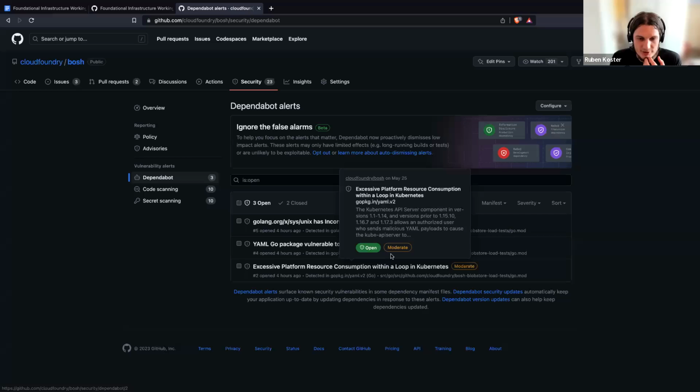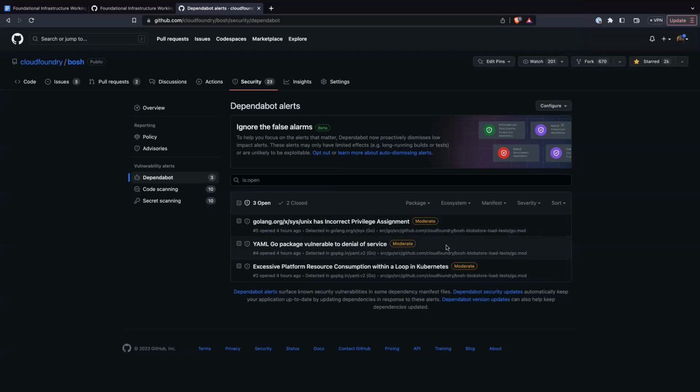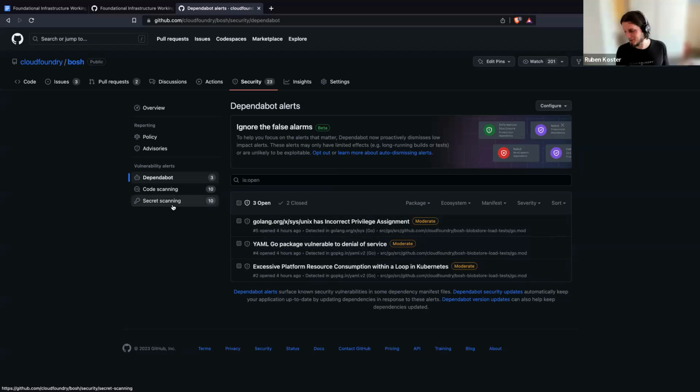But yeah, some dependabot stuff where it found things in some of the blob store load tests. It didn't find much in the rest, which is kind of good. So there's 10 secret scannings. Yeah, I know, but I cannot show that on a public recording. Also, they are all in really old files. I think one is in the AWS CPI from back when it was still incorporated in the Bosch main repo. So there's stuff from the old days.